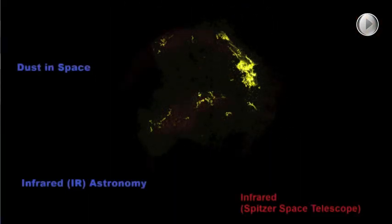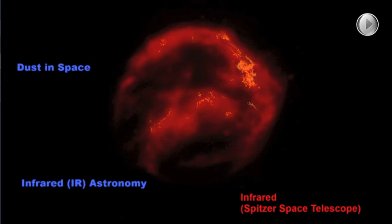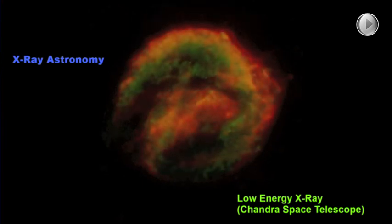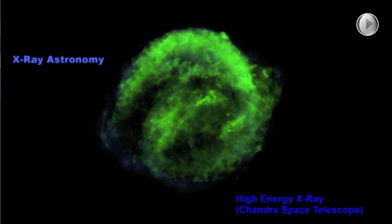If we turn to an infrared image from Spitzer, we can see all of the tiny dust particles that have been swept up and heated by the shockwave. Finally, we can look at X-ray observations taken by the Chandra telescope. Low-energy X-rays are seen in an interior shell and trace the location of the material expelled by the exploding star. Higher-energy X-rays show regions of hotter gas.